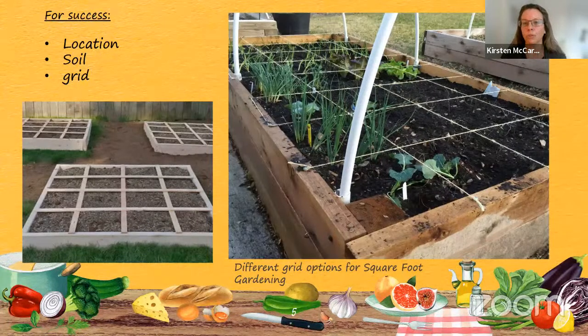You do want to just make sure whatever soil that you use, that it has excellent drainage, it has good nutrients, and that it also has some compost in it. When I harvest my vegetables at the end of the season, I just supplement that space with some fresh compost, and that ensures I'm adding nutrients back into the soil.